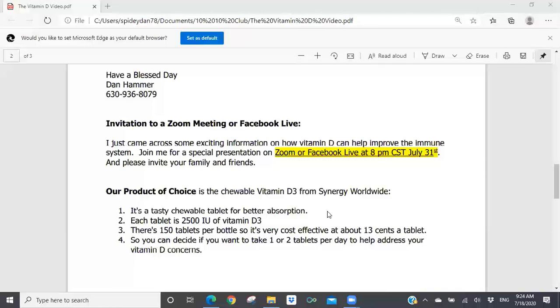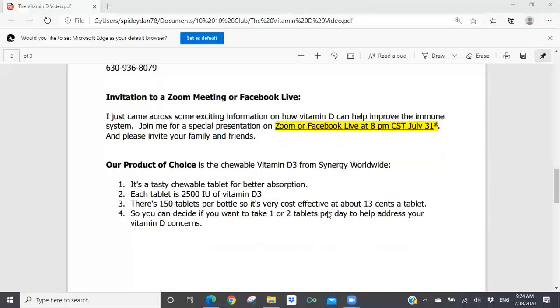You can decide if you want to take 1 or 2 tablets per day to help you address your vitamin D concerns. Again, we don't talk about how vitamin D3 is going to solve any health issues. We already talked about vitamin D3 in that context. All we're talking about now is why this chewable vitamin D3 from Synergy Worldwide is our product of choice.